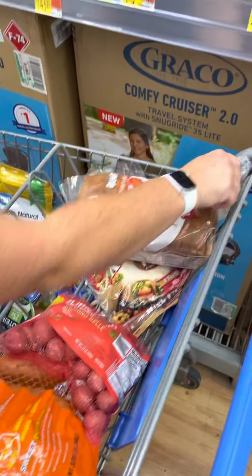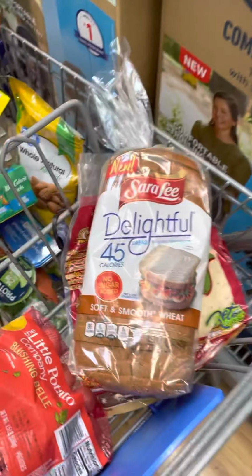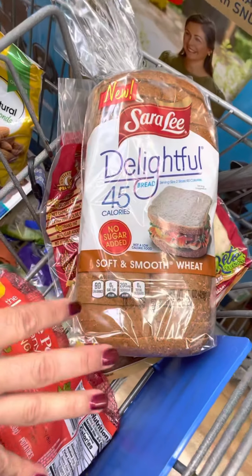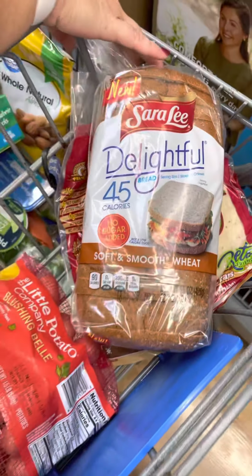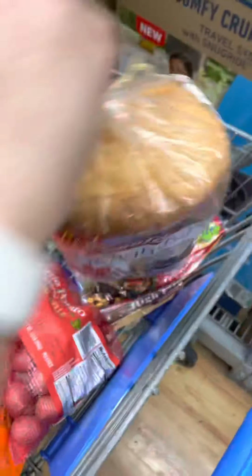Then always have on hand 45 calorie sandwich bread. We use this across the board with the kids and us, and it keeps you balanced. So it would be 90 calories per sandwich if you were making a sandwich.